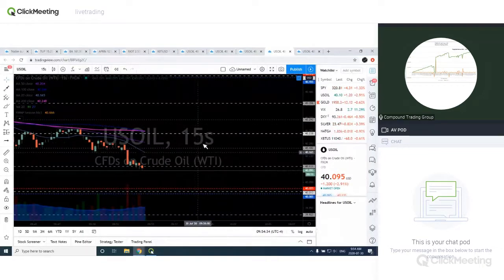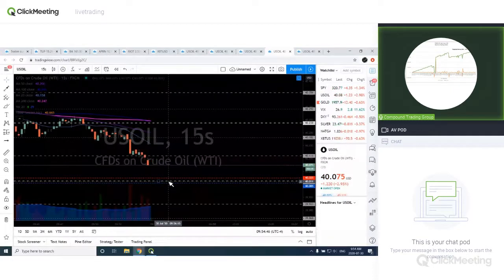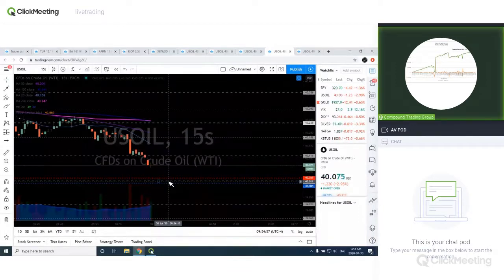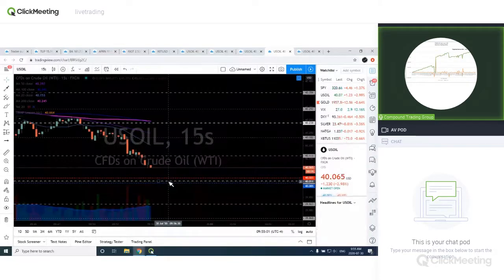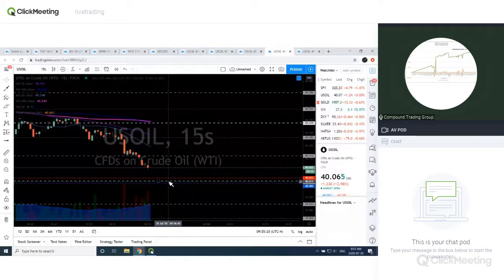Here comes an important test here on the 1 minute machine grid. So this is support here, 40.01. I'm going to close my personal swing here soon. I just closed at 40.065, my personal swing. EPIC still in.